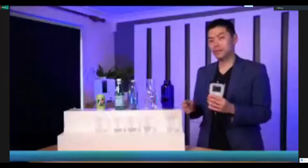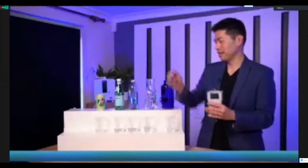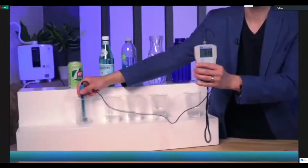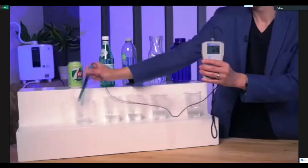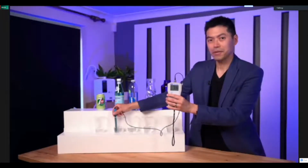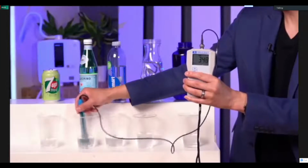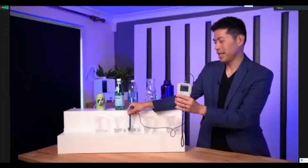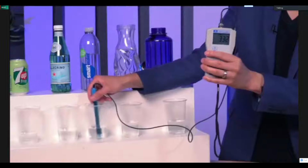So when you put this probe into the liquid, it would either give you a positive reading or a negative reading. So first of all, with 7-Up, it has a reading of around 300. Positive, very oxidizing. And second, we have sparkling water. And again, it should also give you a reading of around 300. Again, very oxidizing, very positive. And third, mineral water. Now, I know a lot of people drink bottled mineral water, and again, you should see a reading of around 300.